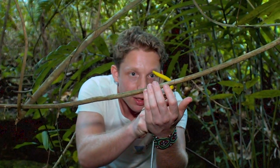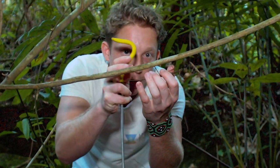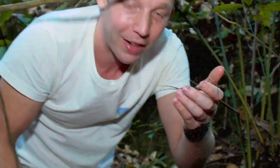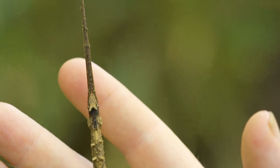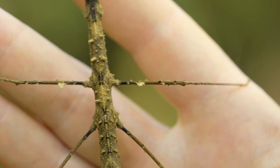It's funny, stick insects, unlike a lot of the other animals around here that might be venomous or have a way of attacking a potential predator, they don't have anything. Their only line of defense for these stick insects is to blend in. Some of them actually make hissing sounds as well. These ones are absolutely harmless. They really have to rely on that camouflage in order to survive.